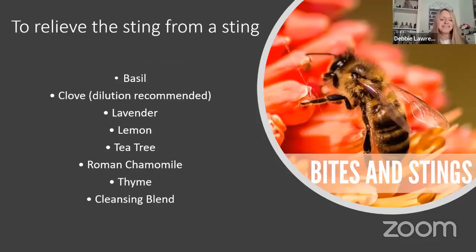And if you've been stung, to relieve the sting, we've got our basil, clove. Now, if you're using clove, you do need to dilute it with a carrier oil because it's a hot oil and it will irritate the skin if used neat. But some of the other ones, like lavender, you can get away with putting that straight onto the skin.